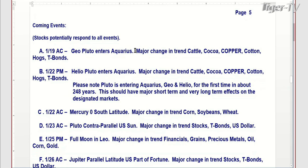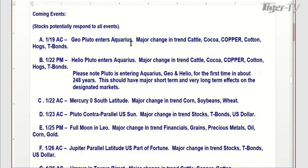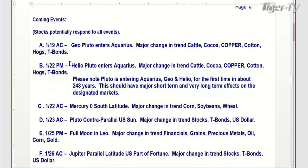And so it did, because of the geocentric motion, from the point of view of the Earth, how the planets look like they move. The outer planets, the slow-moving ones, tend to look like they move 2 steps forward, 1 step back. So we did have Pluto initially go into Aquarius last year for a couple of months, and then it backed up again. That's your retrograde into Capricorn. But it's back again, and what confirms this now is that phenomenon doesn't happen when you look at it from the point of view of the sun. That's heliocentric. And both of these points, Pluto, Geo and Helio, are entering Aquarius now.